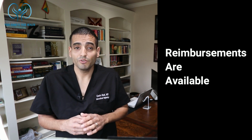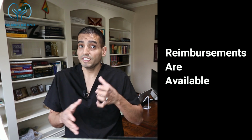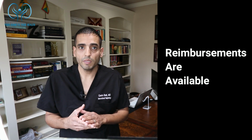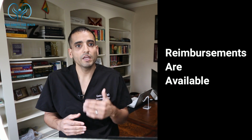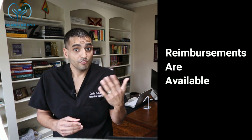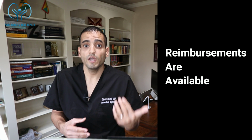Reimbursements are available. Now, in order to change doctor behavior, you're going to have to change the incentive models and the incentive structure, how you pay them. Now, Medicare actually has payments for these services called RPM payments, remote patient monitoring payments. This allows practitioners to bill for monitoring of blood pressure, pulse ox, blood glucose, and weight. Now, these are available through Medicare, Medicare Advantage, and some commercial insurance as well.